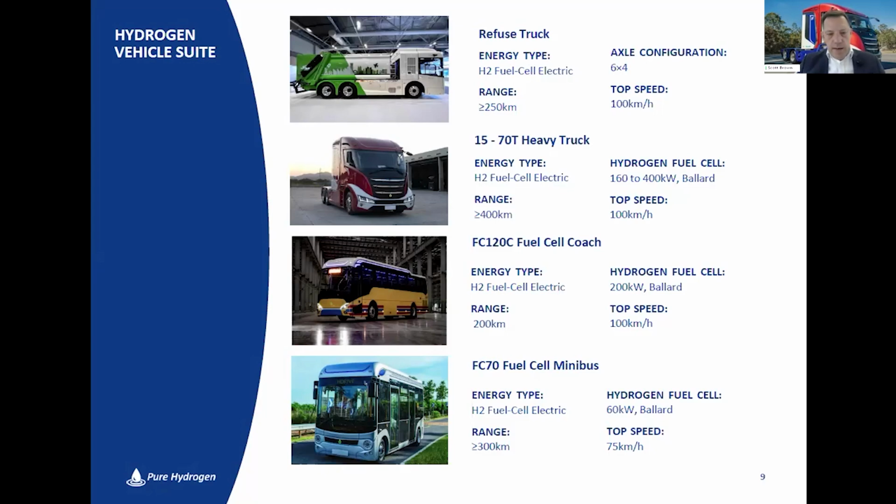We have a coach and also a city bus, from 7 metres to 12 metres, and then the coach, we can do a 12-metre bus that can go a reasonable amount of range. So they're in the hydrogen fuel cell range, and then on the next page we've got a battery electric range at the moment. Next page, thanks.